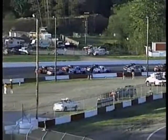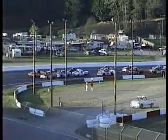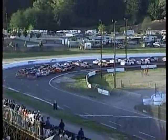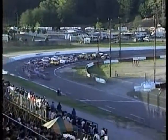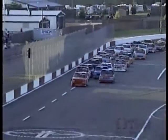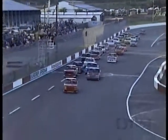Make adjustments on the truck in front of his hometown fans here in Monroe, Washington. You see the double-filed trucks getting ready for the third start tonight. This is our second caution period, so this is our second restart. Good jump right there. Yeah, good job by Hornaday.